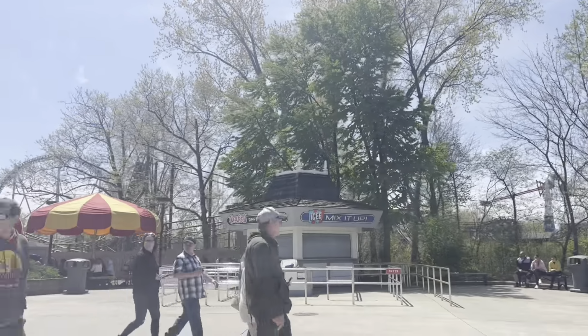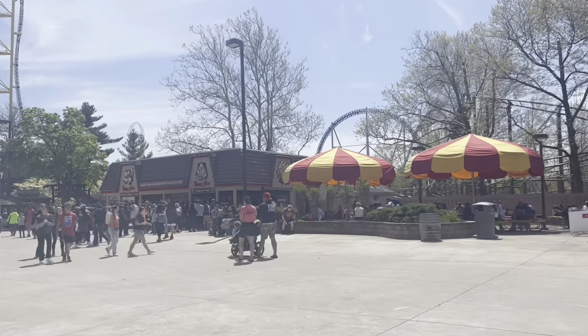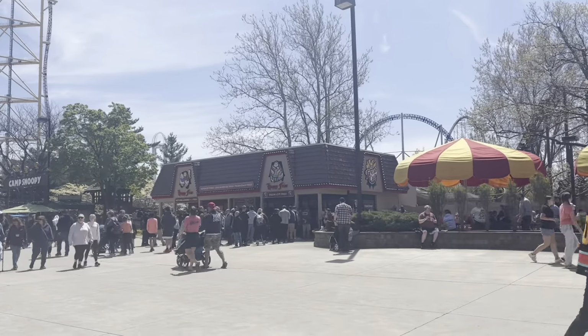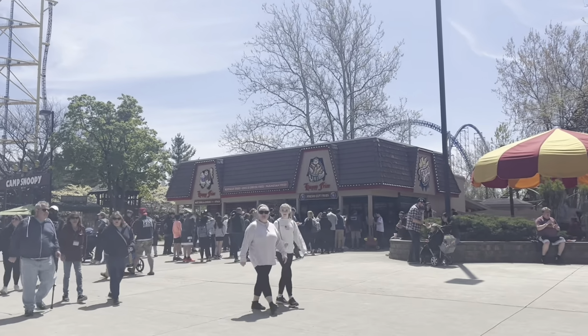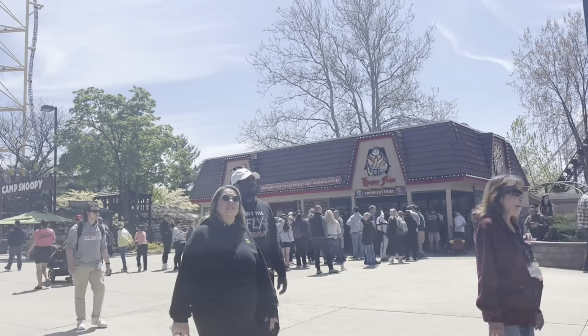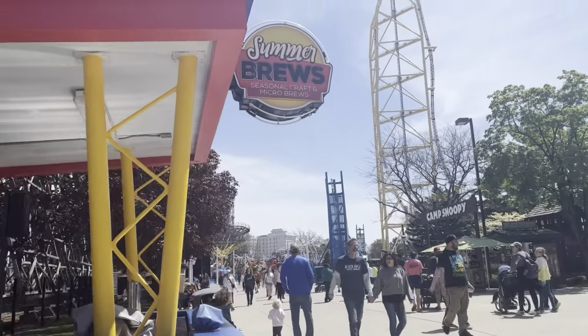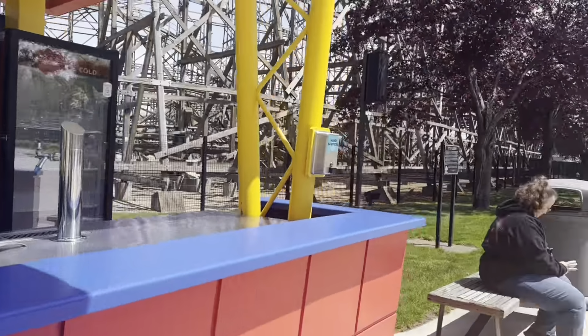There's another Coke station and the Icy station, and then as we're walking back this way, this is the Happy Fryer, and they have some fries there as well as other items for you to purchase for lunch or dinner. Here you can get some brews. It looks like they don't have any going on right now.